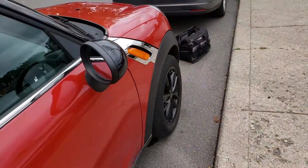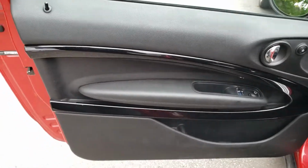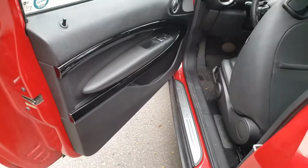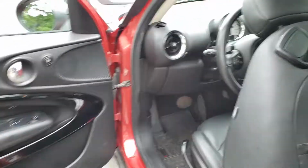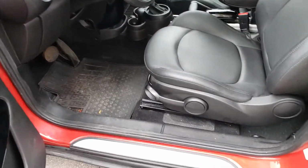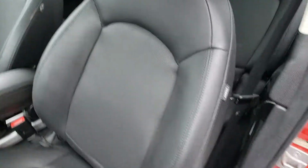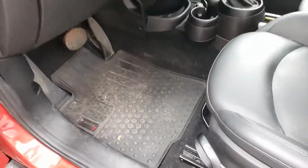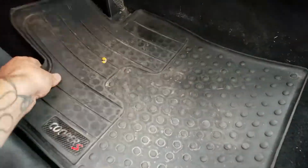Go over to the driver's side. There's the door panel. It's the driver's door panel. No signs of wear and tear or major issue, anything like that. All looks pretty good. As you can see, there's no damage here, and this seat, no issues. Carpet looks good. Factory floor mat looks good, a little dirty, but other than that, it looks good.